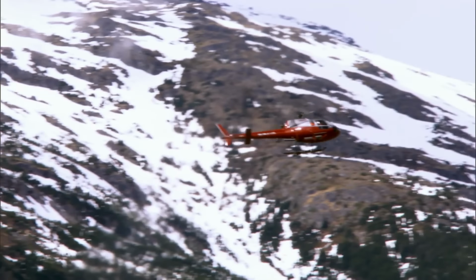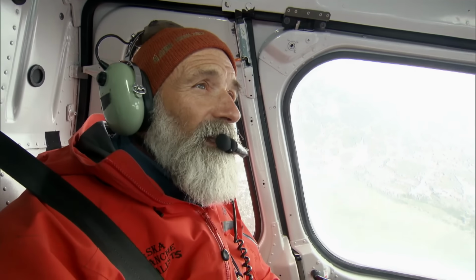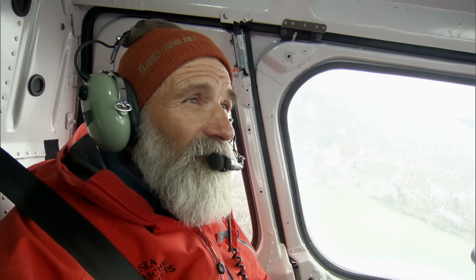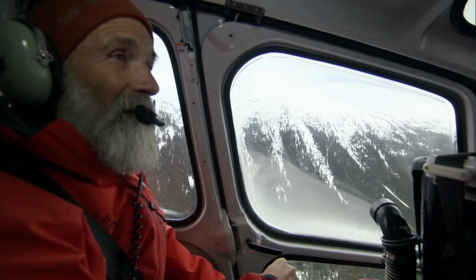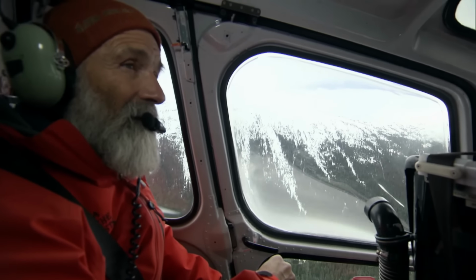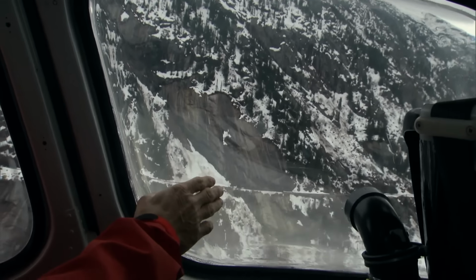Well, the number one thing we're looking for is to see if there have been any avalanches occurring, because if we've got avalanches that are actually running, we know that things are unstable right there. Bill Glued is one of Alaska's top avalanche forecasters. You can see quite a few of our major avalanche paths.